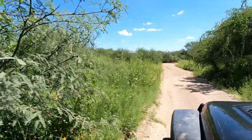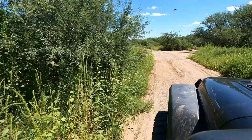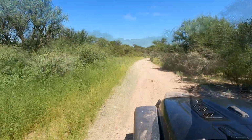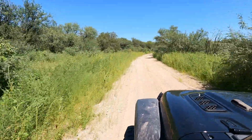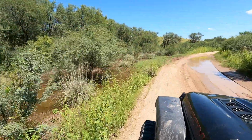The Las Cienegas National Conservation Area is 42,000 acres of rolling grassland and woodlands, managed by the Bureau of Land Management. Nestled in a valley between the Santa Rita, Whetstone, and Empire Mountains, the area is crisscrossed by numerous off-road trails.